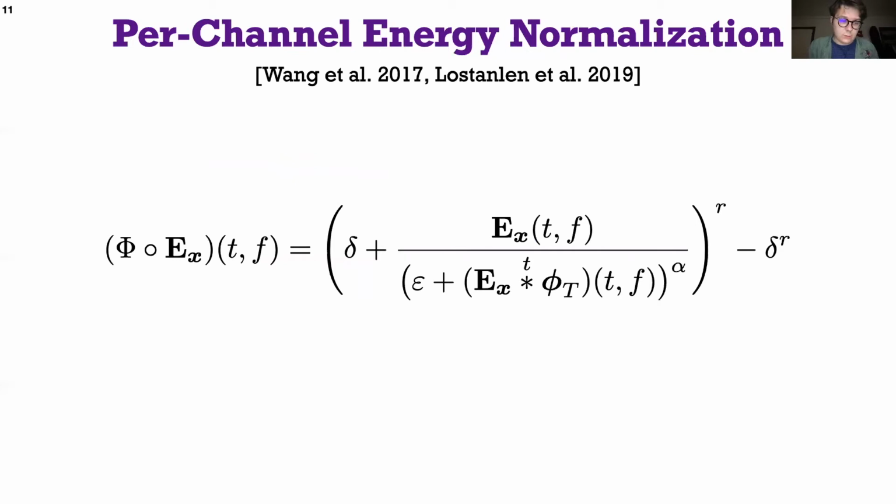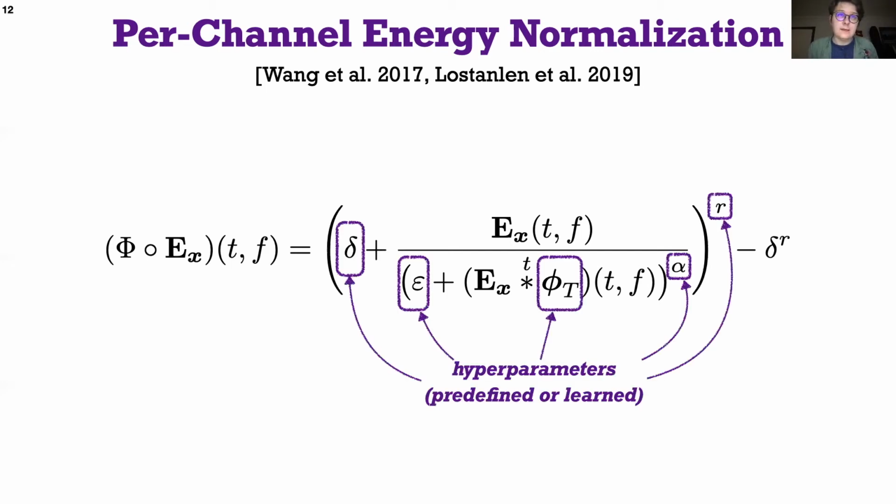In 2017, Wang and co-authors proposed a parametric computational model for phi under the name of Per-Channel Energy Normalization, or PCEN. To be clear, the word channel here does not refer to left-right channel as in stereo audio, but rather to a frequency channel as in radio channel, for example. And PCEN consists of two stages in a cascade: adaptive gain control and dynamic range compression. In the interest of time, I will not walk you through all the operations, but suffice it to say that PCEN has 5 parameters: delta, epsilon, phi t, alpha, and r, as shown here, and that they can be predefined in advance or learned via gradient backpropagation.